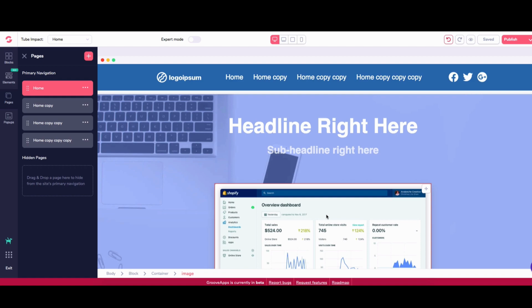So this is going to be customizable. For instance, if GroovePages hasn't built something that you need, maybe a countdown timer that does something really specific, hides something over here, does something over here, connects them to something over here, really custom built, then you can build it. Or somebody else can build it and sell it to you or give it to you with a premium upgrade.